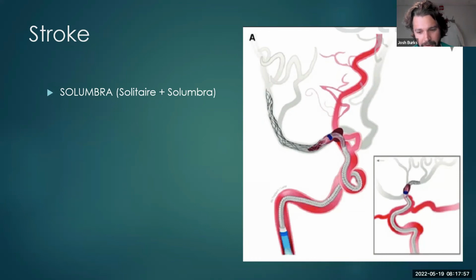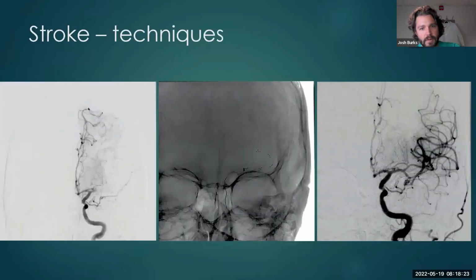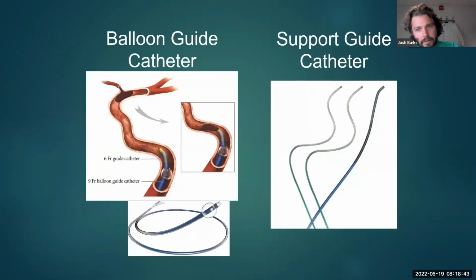I think generally, if it looks favorable, we'll try one pass using ADAPT and then use Solumbra on the second pass. Or if there's something about the clot that was precarious or it was difficult to access the clot, then we'll use Solumbra, because I do think Solumbra, just anecdotally, gives you a better chance at getting it out on that pass. And then I mentioned there were three techniques. The third is where you use the stent retriever alone without the aspiration catheter, and that's just going to be in situations where the anatomy is either too tortuous to bring up the aspiration catheter, or it's too far distal and the catheter is too large.